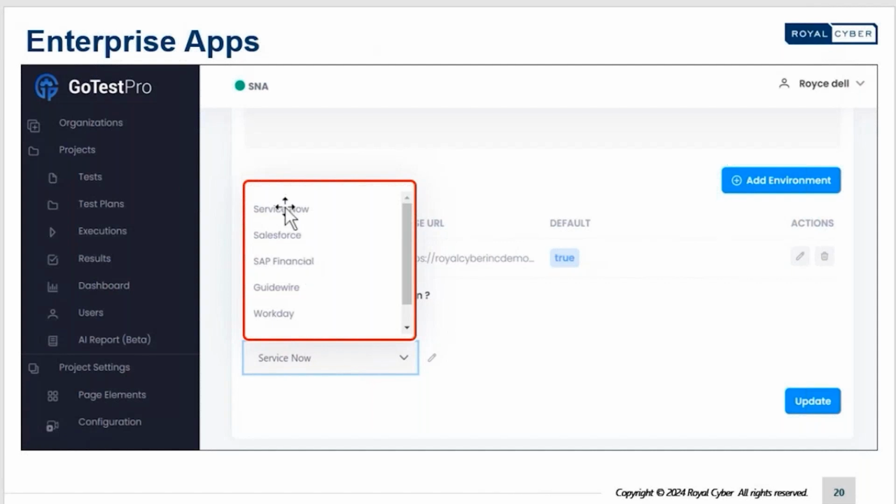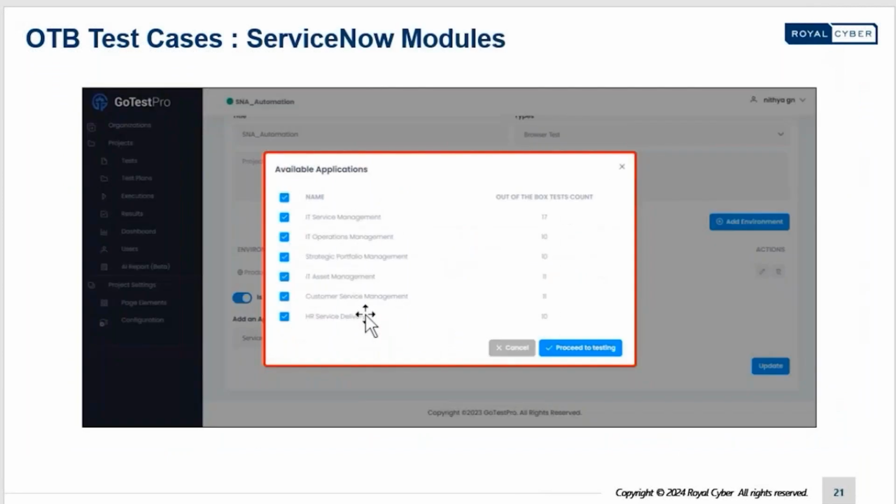So when a user clicks on the ServiceNow platform and clicks on next, this is the pop-up that will appear on the page, wherein he can select between the various modules of ServiceNow. So today, as I already mentioned, we are going to focus on ITSM and CSM modules. So we'll be selecting the ITSM and CSM modules and clicking on proceed to test.